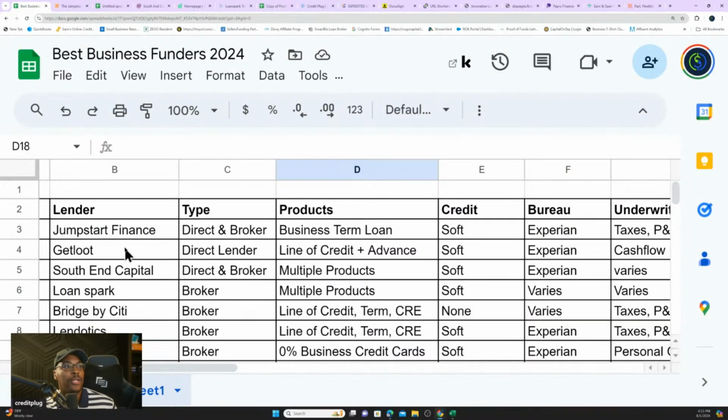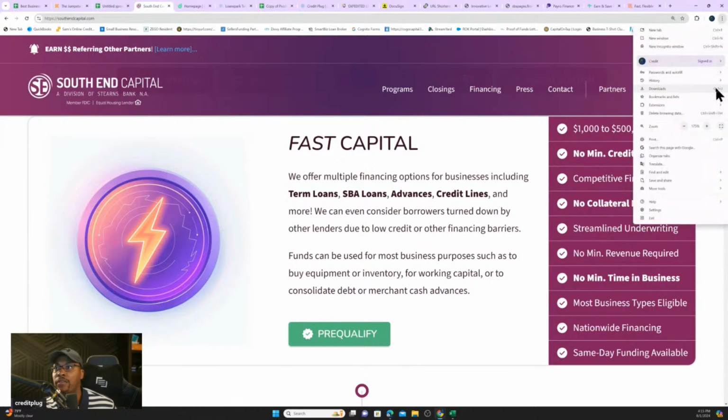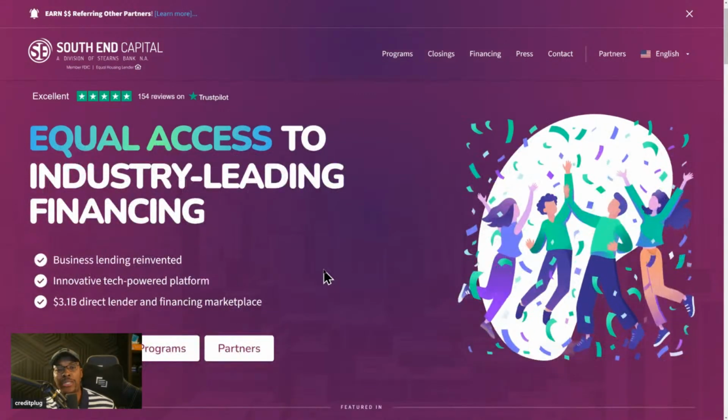Next up, I wanted to go over South End Capital. All right. So South End Capital, again, is a division of Stearns Bank, which is a $3 billion direct lender. So again, they are a direct lender and a broker at the same time. So what they pretty much do is they cherry pick the deals that fit their internal underwriting. And then all the other deals, they basically just send out to their third party marketplace.